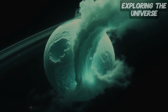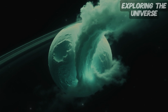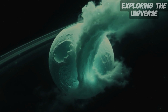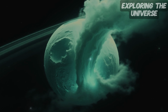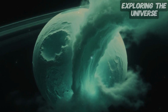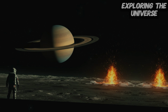This discovery stands as a testament to the interconnected nature of planetary systems and reminds us that some of the most spectacular phenomena in our solar system can come from the most unexpected sources. It's a fitting climax to the story of Enceladus, demonstrating how this small but dynamic moon continues to surprise and amaze us with its outsized influence on its cosmic neighborhood.